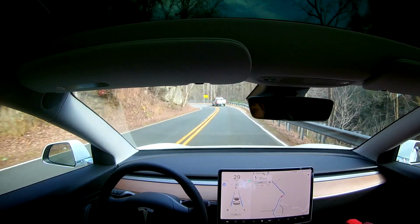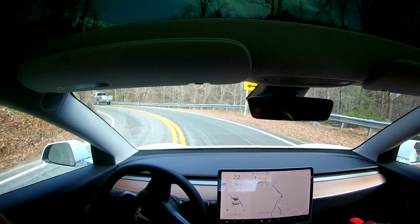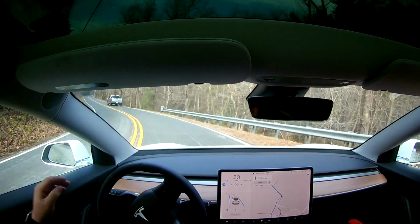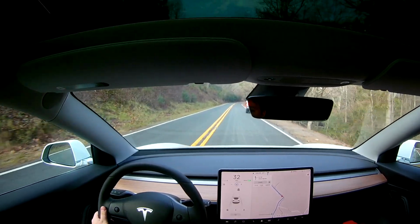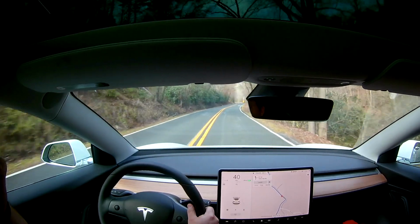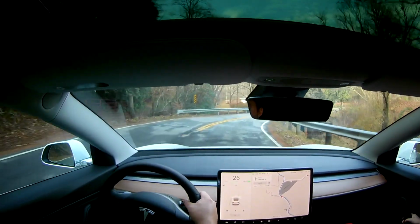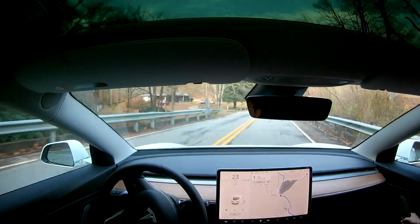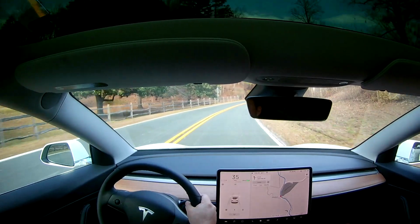For example, here I am going to have to actually take control of the car because it does not do what it's supposed to do. And I did not have my hand close to the wheel that time. I had my right one close, but not my left one. Needless to say, that gave me an opportunity to drive the Model 3 around the mountain curves and enjoy how it rides and how the suspension feels.